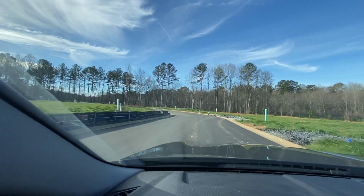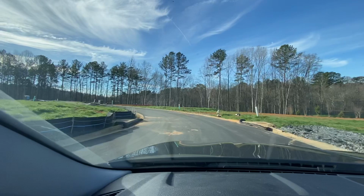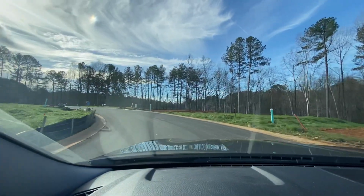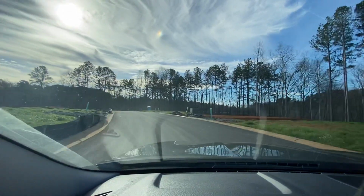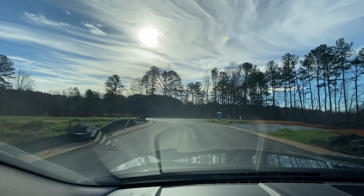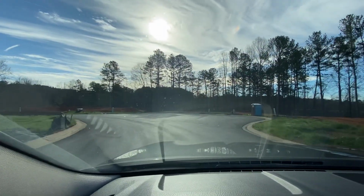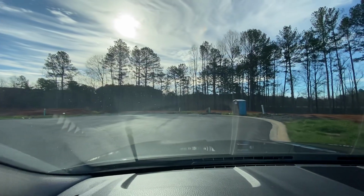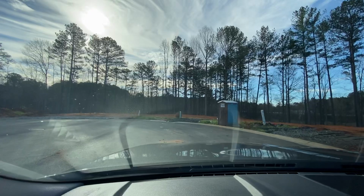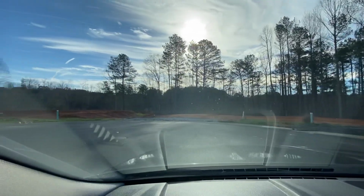But yeah, you can't really tell how big the lots are going to be. I know that they're not going to be acre lots, but you're probably looking at anywhere from a quarter of an acre to maybe a half an acre, depending on the lot. But it'll be decent size. I think it'll have a little bit more space than the ones over in Cambridge, which is the neighboring community.